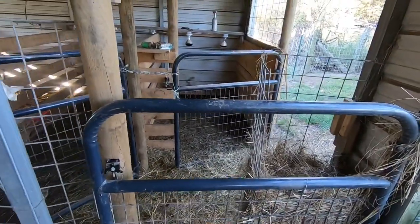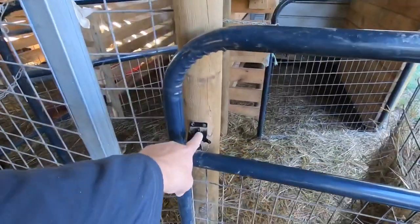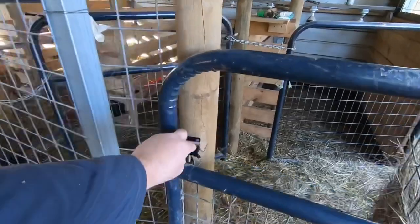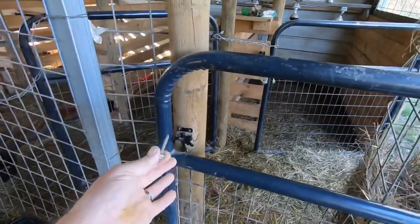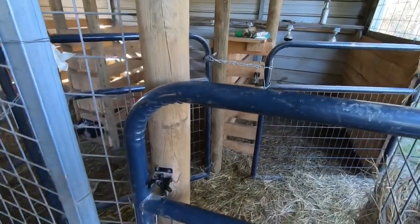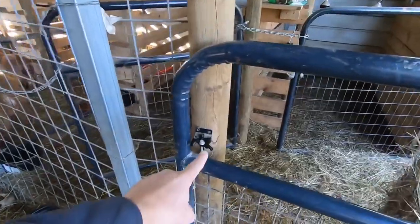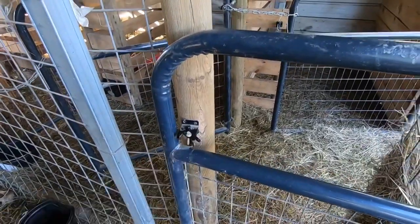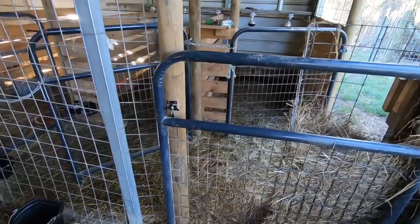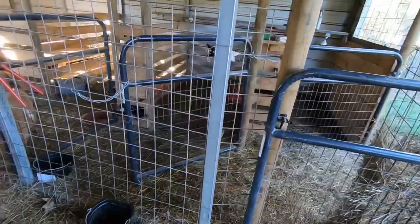Kind of show y'all around a little bit inside the barn. Y'all, these little latches right here on these gates are very nice, real accessible going in and out. But if you notice, I got me a pin in there. They go back and it locks. We've got a special goat named Willow, and she knows how to pull it back. She'll unlatch it, and she comes out of there. So we just dropped that little nail in there, and she ain't figured out how to get that out yet.